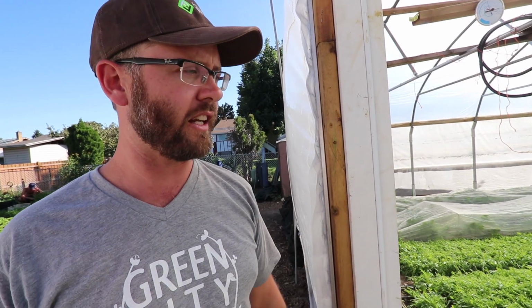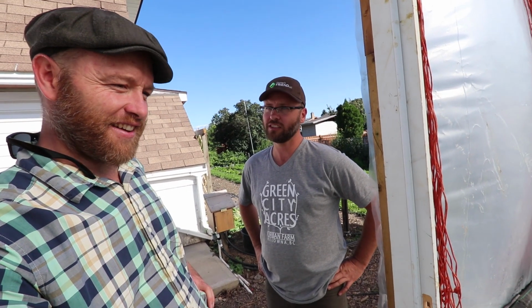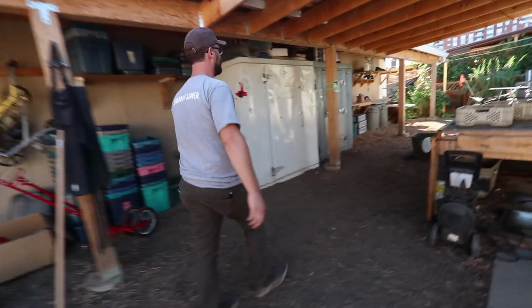But the nursery is definitely warmer because it's a lot more insulated, and there's a foundation to it. What's your Christmas dinner look like? Winter spinach, turkey, probably. Potatoes. Okay. Carrots, beets. Over on this side here.